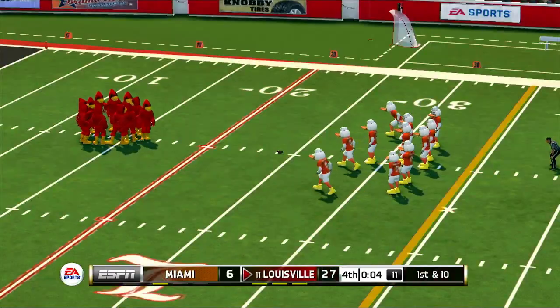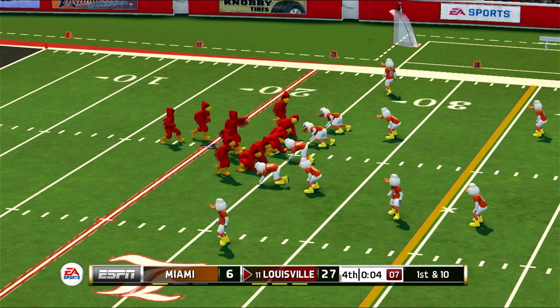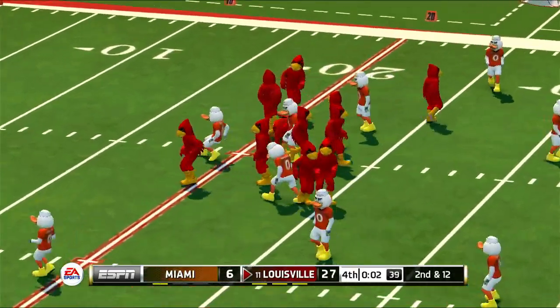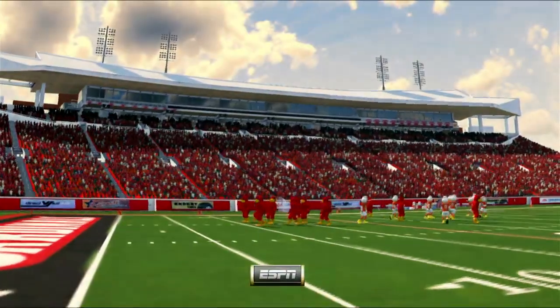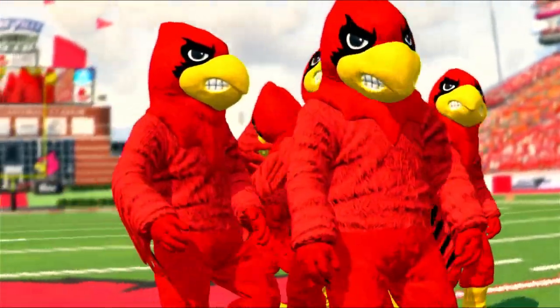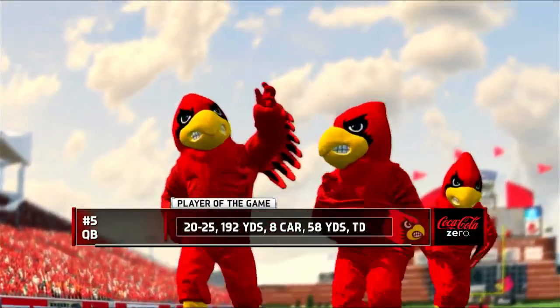Both sides have made their way back out, and we're just about set to get going again. We should just see the quarterback take a knee right here, winding down the rest of this clock. The offense lining up in the victory formation, and he takes a knee. That's going to do it for this one. Our final score, 27-6, Cardinals.